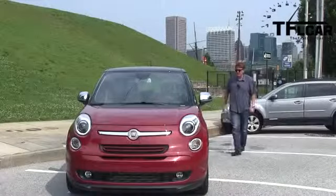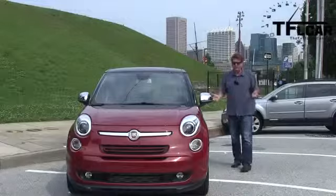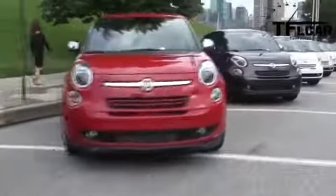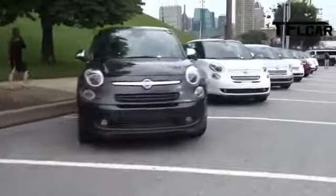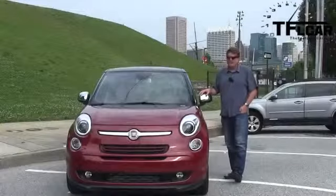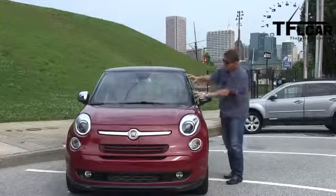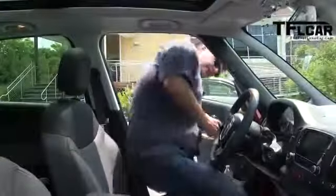Now this may seem obvious to you, but the Fiat 500 and this Fiat 500L share no parts. In fact, it's 2 inches longer, 6 inches taller, and it has 42% more interior volume. It also is very light and airy, and part of that reason is because it has the segment's only glass A-pillar.